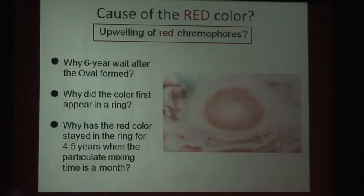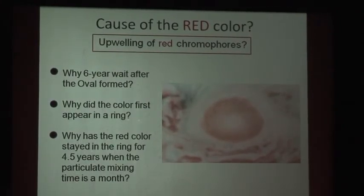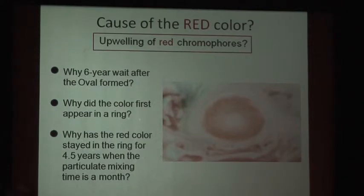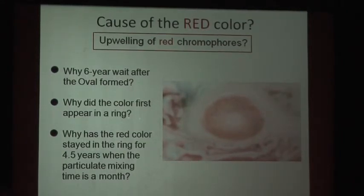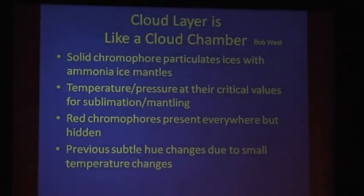So the question is, not only what caused the red color to form, why did it take 6 years after the formation, and why is it, after 4.5 years, still confined to the ring? Because I can calculate numerically how long you get mixing inside the vortex due to these motions. The internal mixing time inside this is on the order of a month. So if I confined red particles, red basketballs, red footballs, red soccer balls, to a ring, the whole darn vortex should have been completely red within a few months. And the answer to this, I think, is the following.